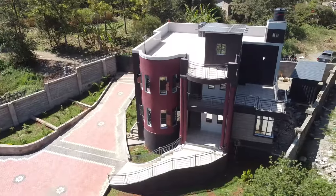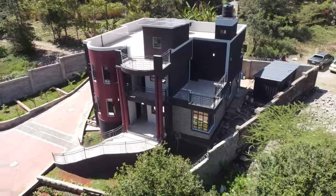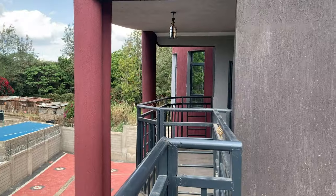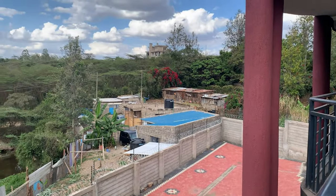This home comes with two delightful balconies that offer the perfect vantage point to unwind, overlooking the breathtaking landscapes. These are your tranquil escapes where you can savor the beauty that surrounds you.